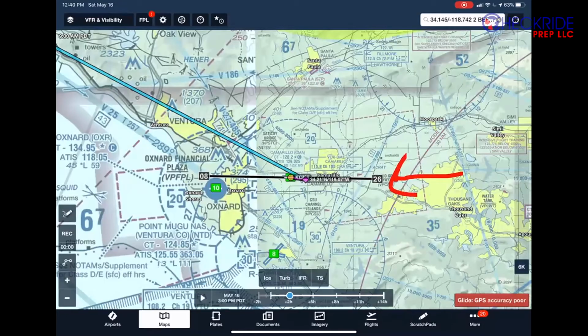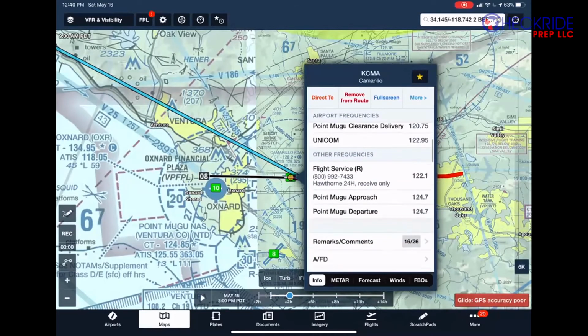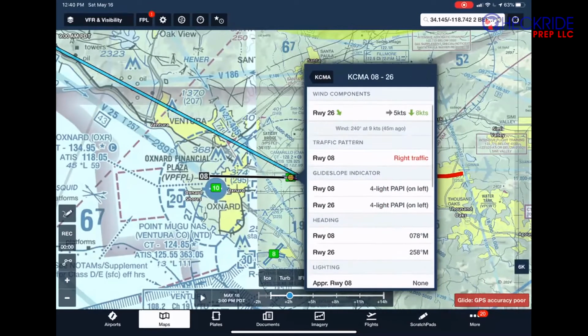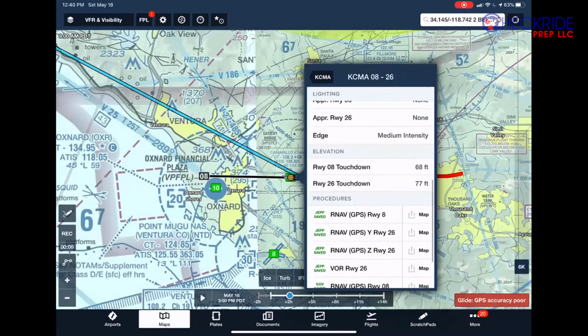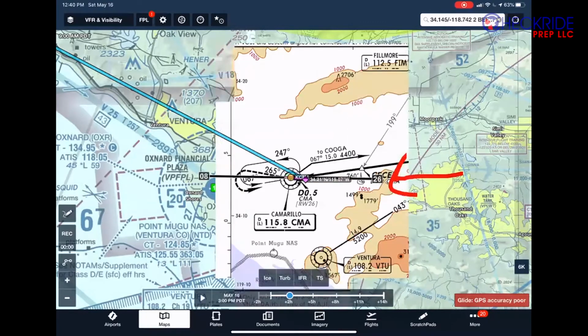Let's just click back to maps. Remember, we got here by going down, clicking on Camarillo, scrolling down to runways. We click on runways. We are going to scroll all the way down. We're doing the VOR 26. We can click here. We see that little arrow and it says map. What this is going to do is put that plate onto the map.